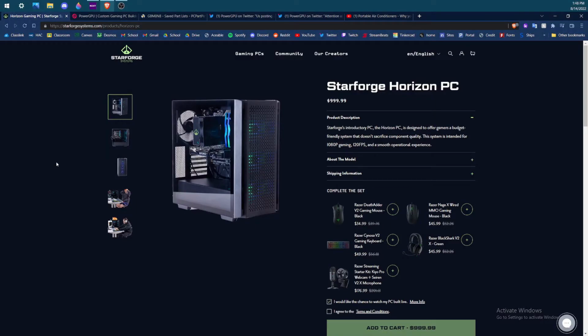First up, back to Starforge Systems. Yesterday we talked about their entry-level build, the Horizon PC. It started at $900, but it's been moved back to $1,000. That's a price jump of $100. It was not at that price for very long. But with that $100, you get a very large upgrade.